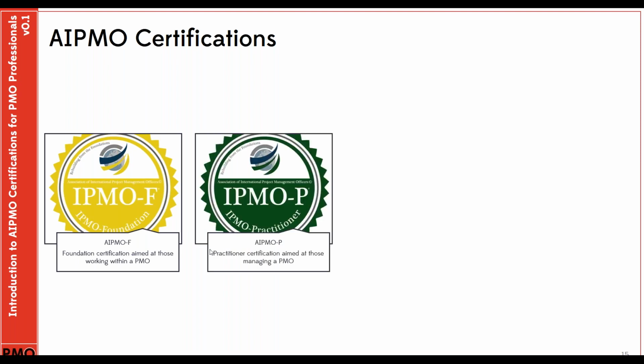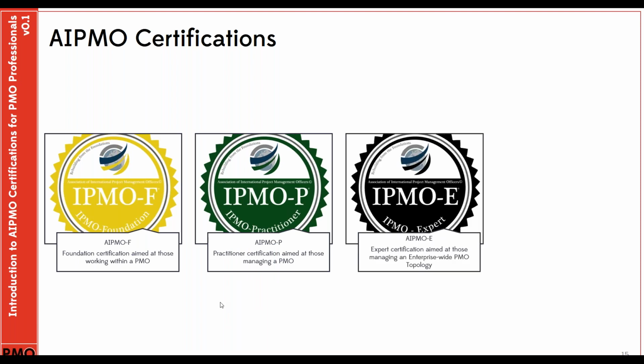This first one is the AIPMO Foundation Certificate. The Foundation Certificate is aimed at those individuals who work in a PMO. In the foundation course we'll be focusing on the provision of services for the customers of that PMO. We recognise that that PMO could be at project or programme level, and potentially some services might be done at portfolio level, though usually we leave that for the practitioner or the expert courses, although we will touch on that.